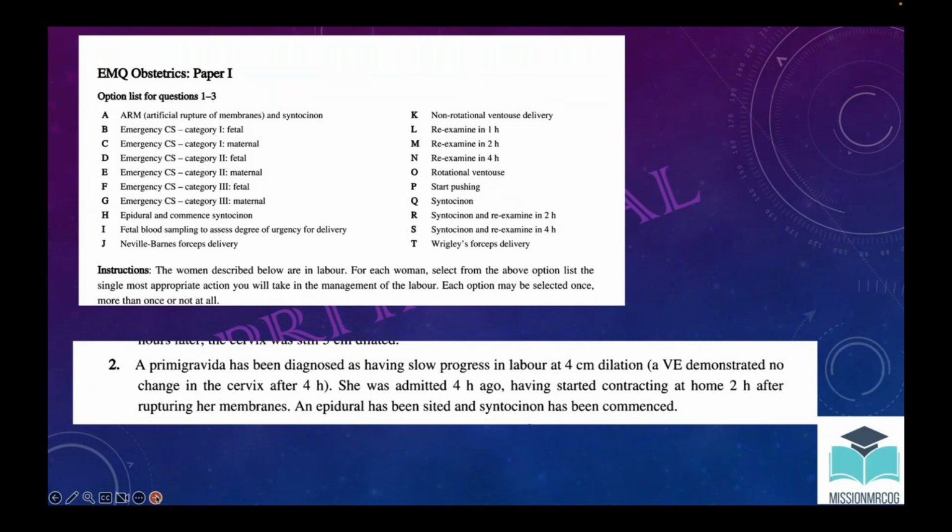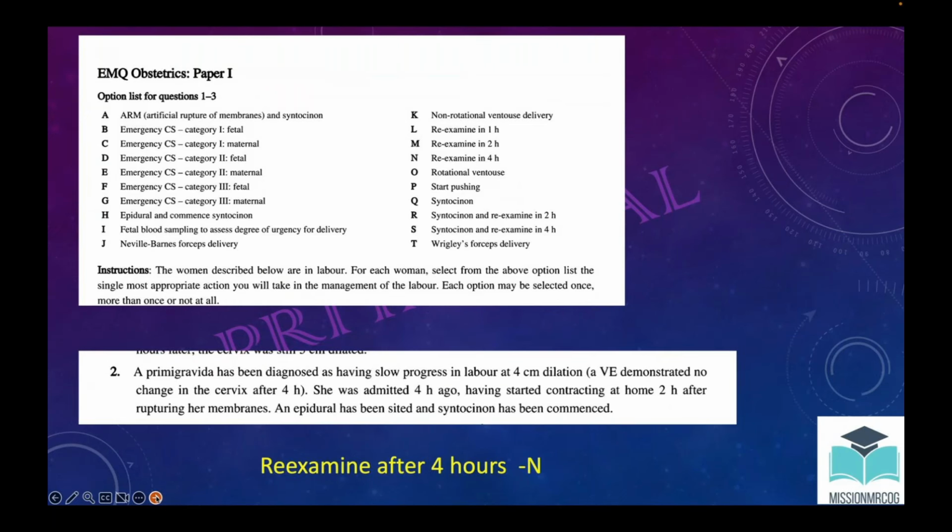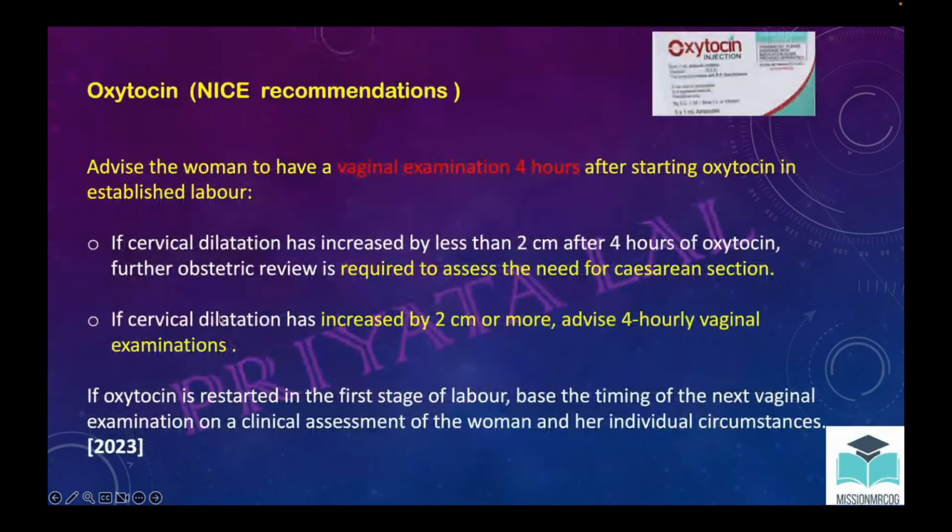Yes. So, according to the NICE guidelines, in the first stage of labor, the patient should be examined after 4 hours. And after oxytocin, the patient should be examined after 4 hours. So advise 4 hourly vaginal examination. So the answer is this. Okay.